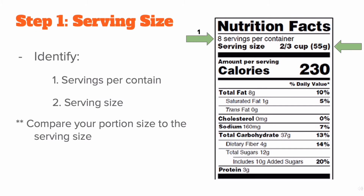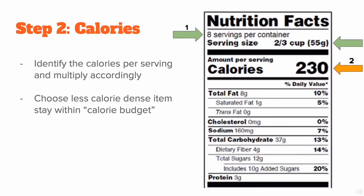It can be helpful to compare your portion size, the amount that you actually eat, to the serving size listed on the panel. The nutrition facts apply to the serving size. So if the serving size is 1 cup and you eat 2 cups, then you're getting twice the amount of calories, fat, and other nutrients on the label.